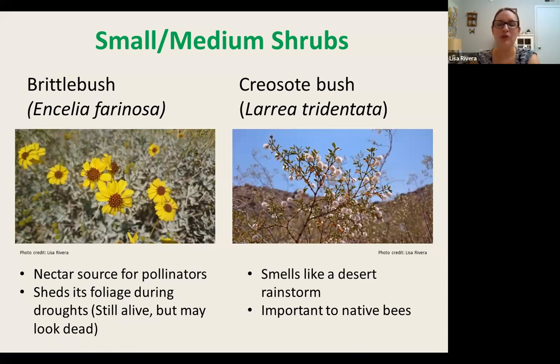And then we've got creosote bush, just another icon in the Sonoran Desert. This is the one that they say the desert rainstorm smell is what this plant smells like. It's also a plant that's important to our native.